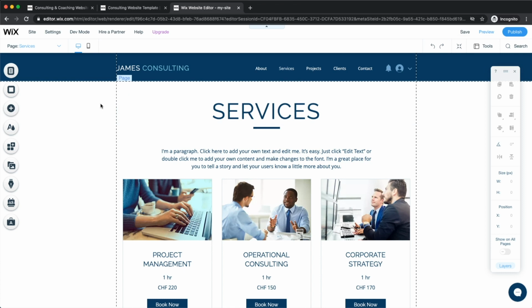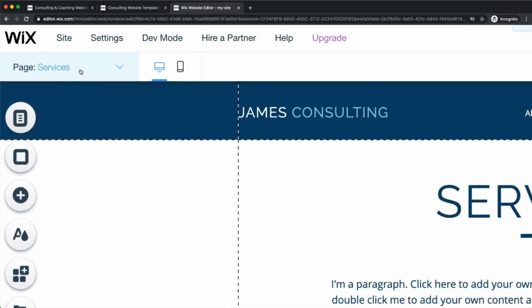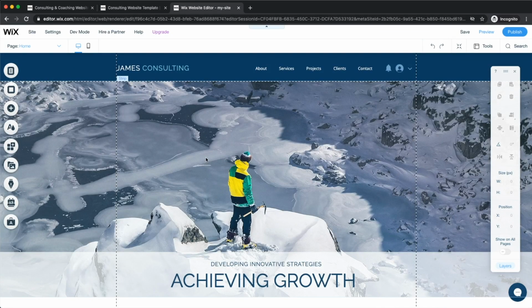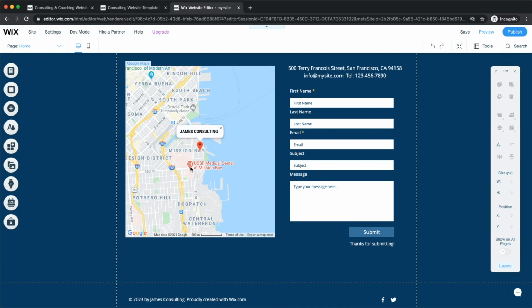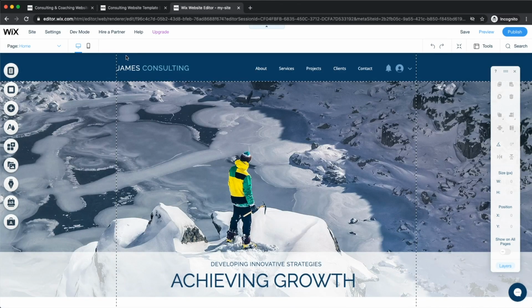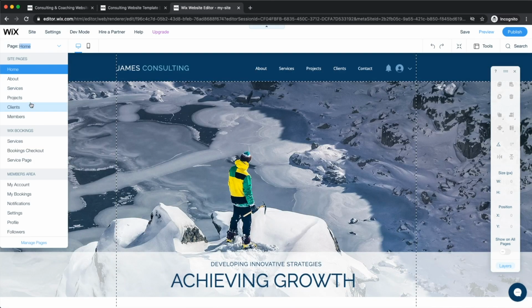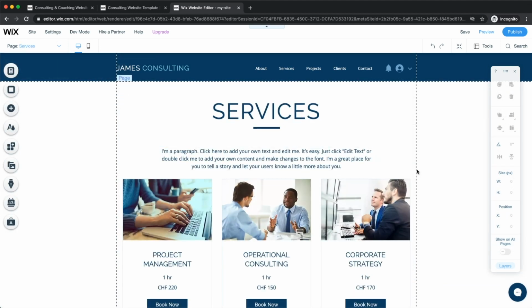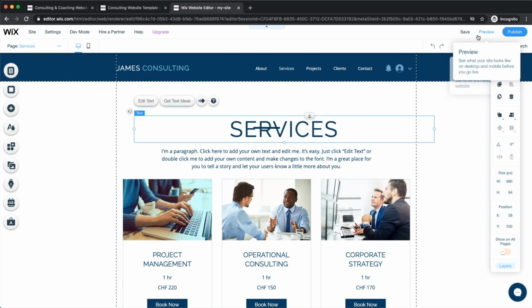So how do we actually navigate through each of these pages that we have on our Wix site? For this, you're going to use this drop-down menu right here. So right now you can see we are on the services page. When we want to go back to the home page, we just click on the drop-down menu here, go to home, and that will take us back to the home page. So that's basically how you can change each page. Just go to the drop-down menu, go to the page that you want to change or design, and then it will change it. And you can change the things around here.